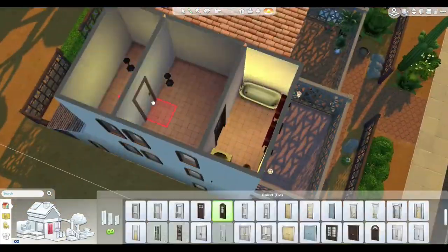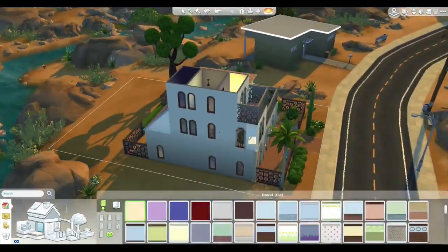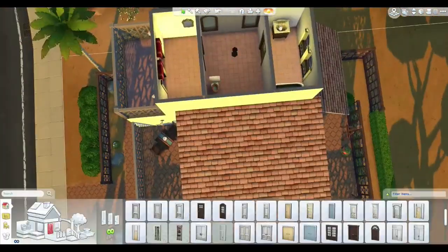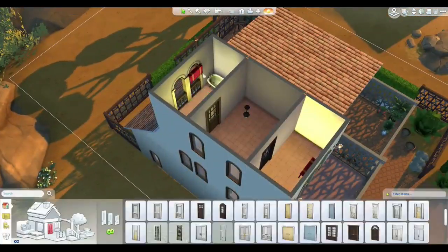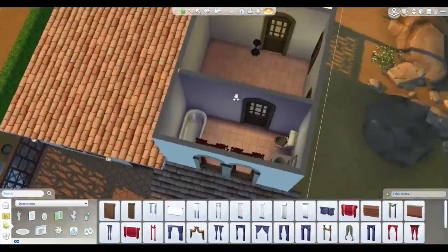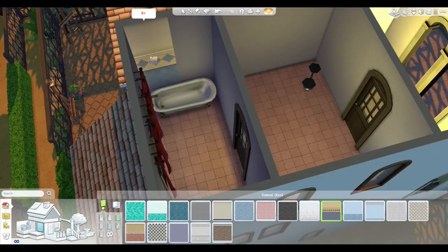So then I move the bathroom to the back of the house and it's still open, which I thought was really beautiful. But then we realized that the stairs are gone and it's like, oh my goodness, crisis. So we're going to rejig this whole thing in a little while.